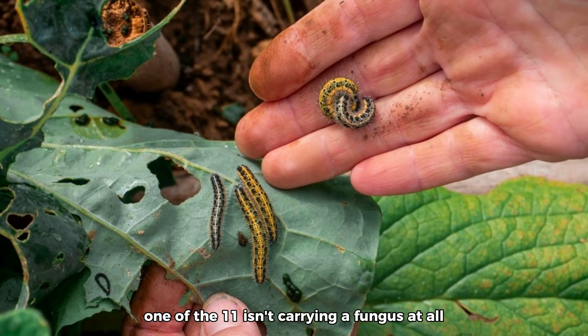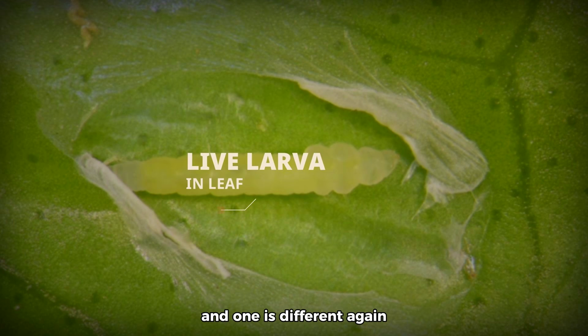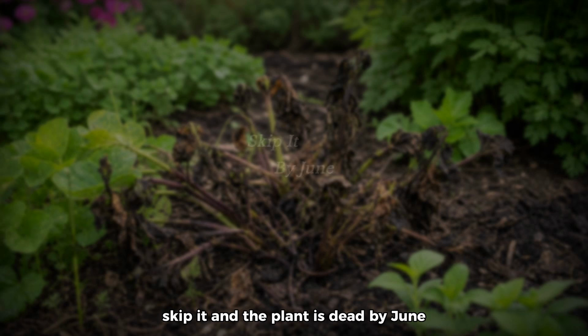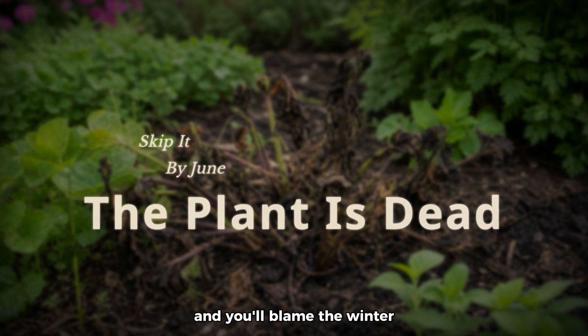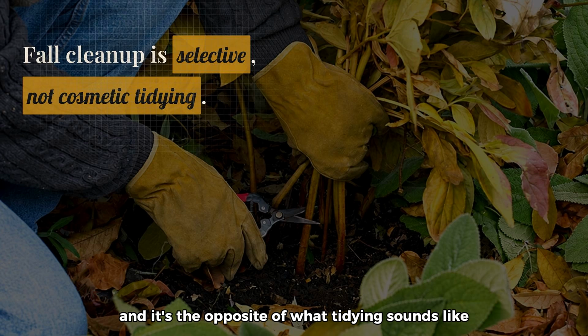One of the 11 isn't carrying a fungus at all. It's carrying something alive inside the leaf, and one is different again. With that one you aren't tidying, you're removing eggs. Skip it, and the plant is dead by June, and you'll blame the winter. One idea makes all 11 of these obvious, and it's the opposite of what tidying sounds like.